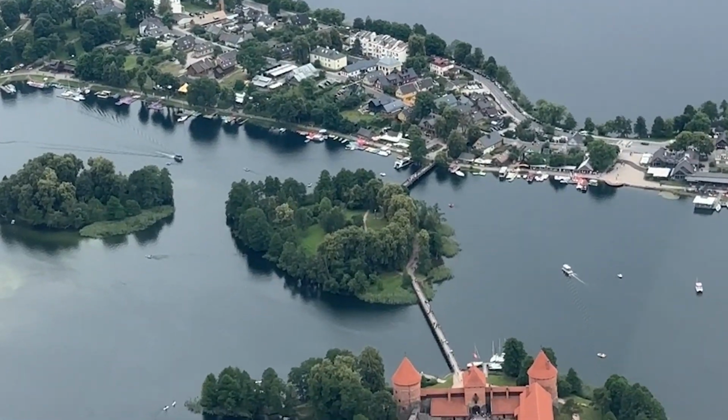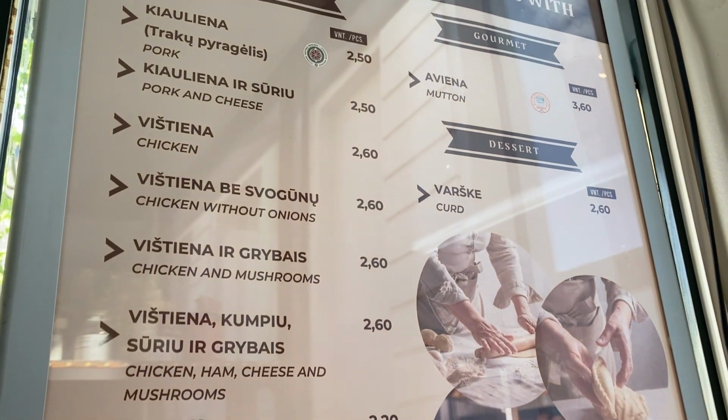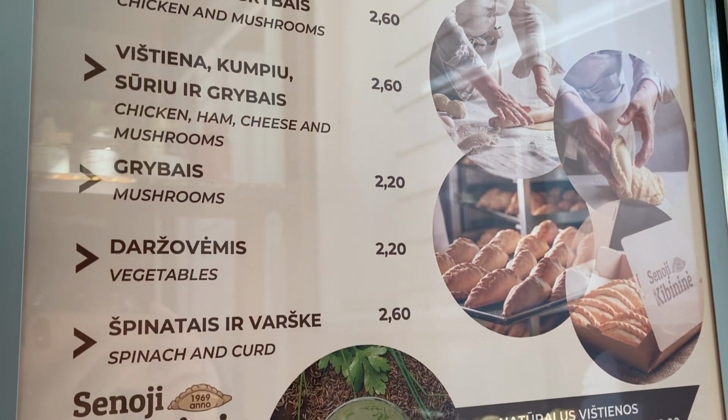You have to try also kibine, which is a typical Karayims dish. So Karayims are a Turkish minority. This pastry is made authentically with lamb. It's really nice to try. It costs a few euros.